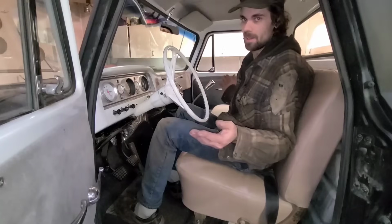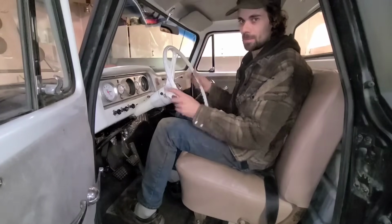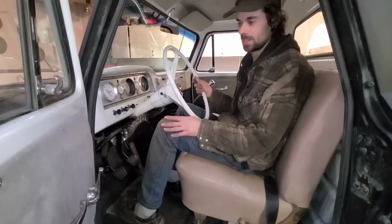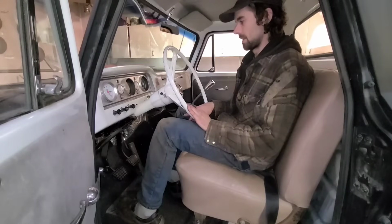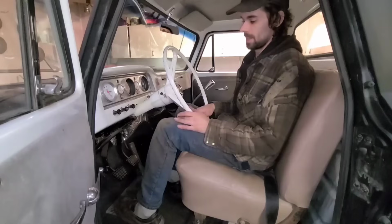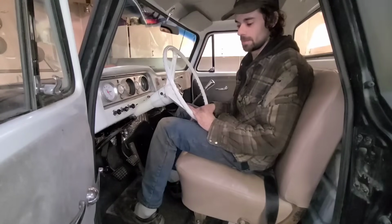I gotta say, after all the work we've done with the engine swap and the T5 swap, the upgrade that I'm most excited about is just having the original seat back in this truck. I've always wanted to have an original seat in it, and that day has finally come. To me, it just looks better, even though the upholstery doesn't match anything. Eventually, I guess if I have a disposable income, I'll reupholster it.